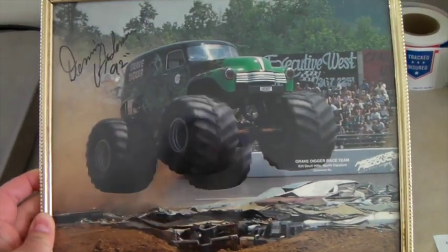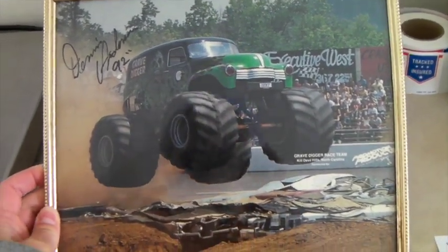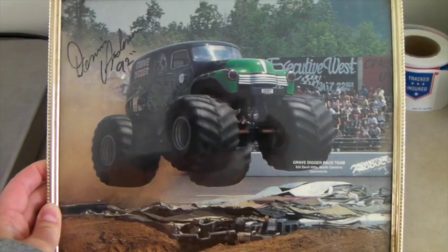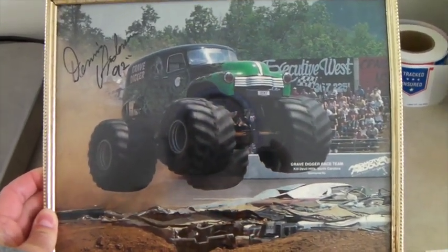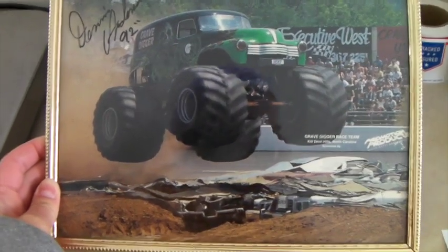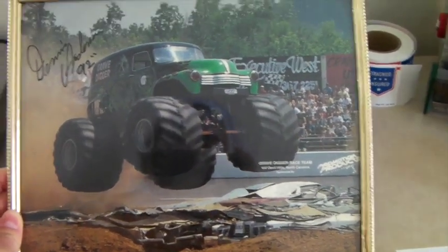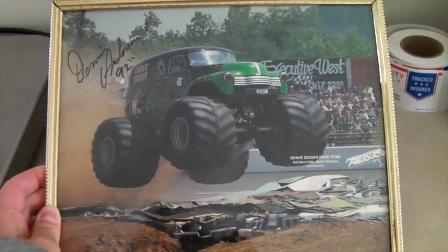This is a photograph print of the Gravedigger, big monster truck. And it's signed by the original Gravedigger driver. His name is Dennis Anderson, in 1992. I listed this for $30 and it sold.